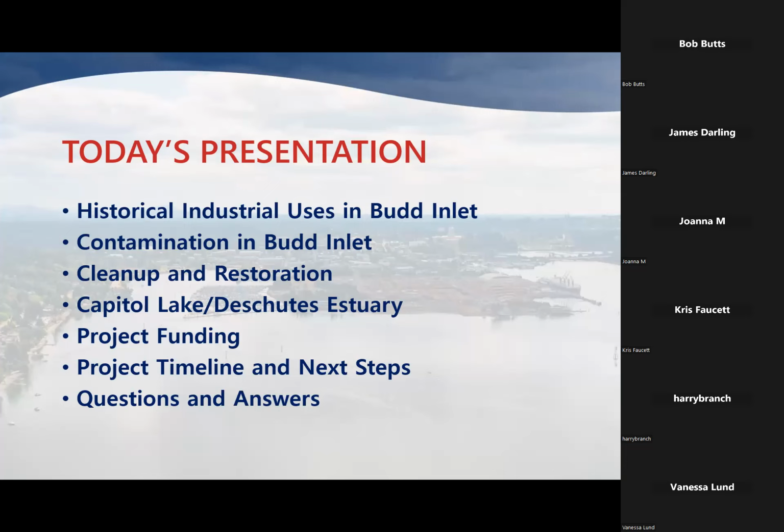We have a lot of data we have to collect. We have a lot of analysis we have to do, but we have to pick a direction we think we are heading as we build all this information and do this analysis to eventually come up with a remedy that meets ecology's requirements for remediating Budd Inlet. We'll talk a little bit about the funding, because where's the money come from? That's always a concern to everybody. And so we'll touch on that. Talk a little bit about the timeline.